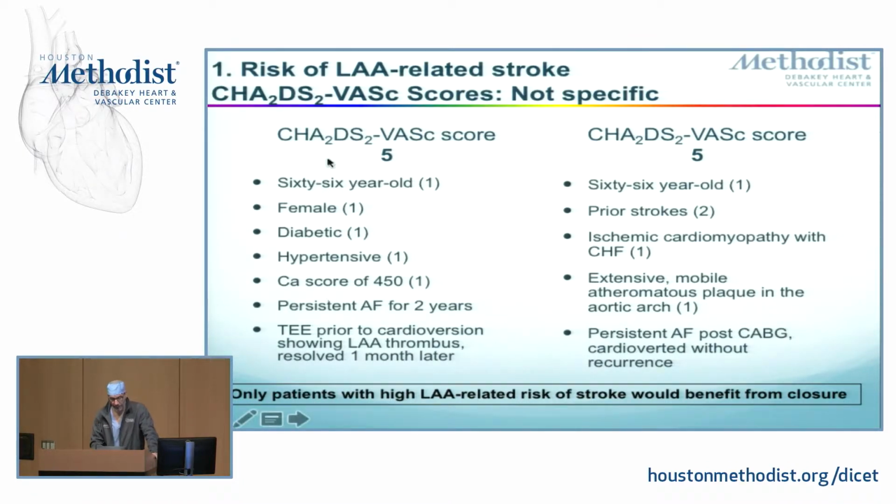I have two patients here that have identical CHA2DS2-VASc scores. Both of them have a score of 5. The patient on the left is 66 years old, so she gets 1 point from being older than 65. She gets 1 point from being female. She's diabetic, so she gets another point, and hypertensive. They do a calcium score. She has a high calcium score, and she presents for cardioversion after she's had long-standing AFib for 2 years. And we do a TEE, and on the TEE, we find a clot in the appendage. She's never had a stroke, but we know that that clot in the appendage is a stroke in the making. So this patient has a high risk of stroke from AFib and a high risk of appendage-driven stroke.